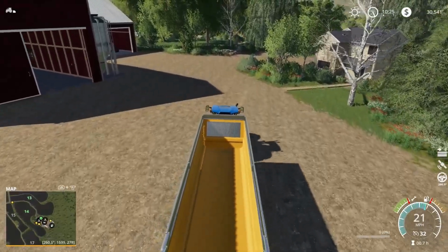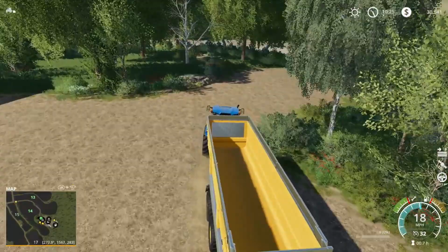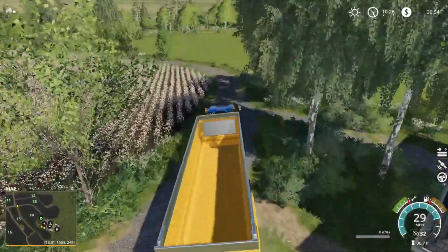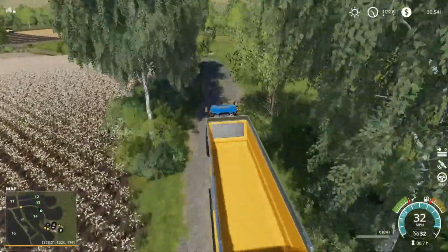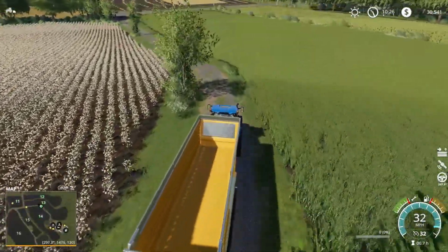It'll be interesting to see. We'll go ahead and finish harvesting this field, and then we'll bale up the straw and have a look with the gator and do some soil tests there and see what's what.